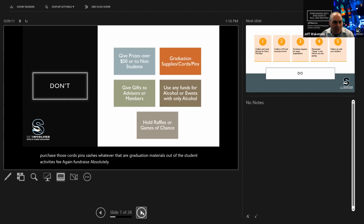Let's not give gifts to the advisors or to the members. Your advisors are probably employees of the university and probably employees of the state and probably shouldn't be accepting student gifts, at least definitely not from these state funds. If you decide that you want to purchase something for your advisor, it really should come out of the pocket of the students.